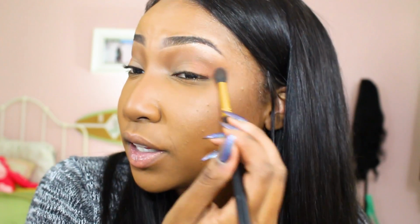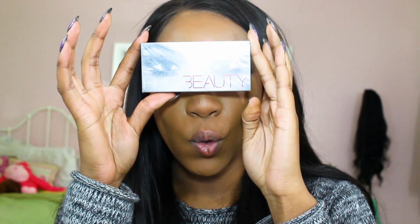Tea is so good. So now I'm gonna take this little pointed brush and use the orange shade on the outer corner of my eye just to give, you know, a little bit of something something. Isn't that pretty for a contour palette? Like, yeah. And I'm just going to blend that out a little with my fluffy blending brush. That is it for the eyes.